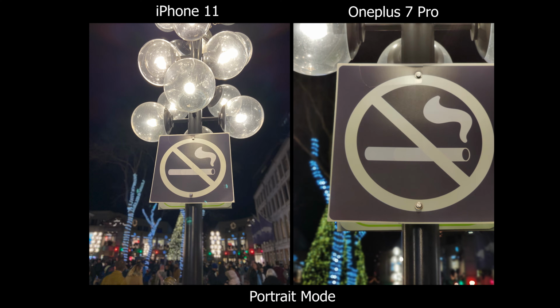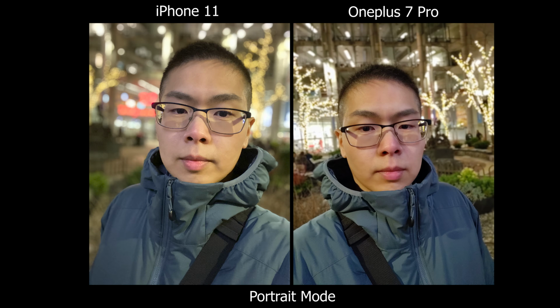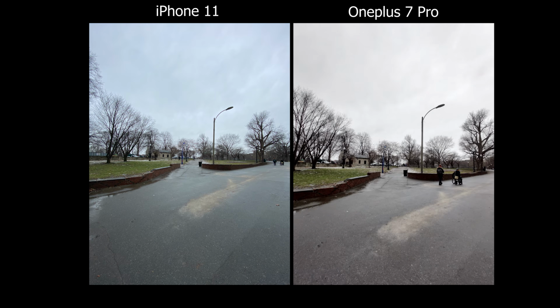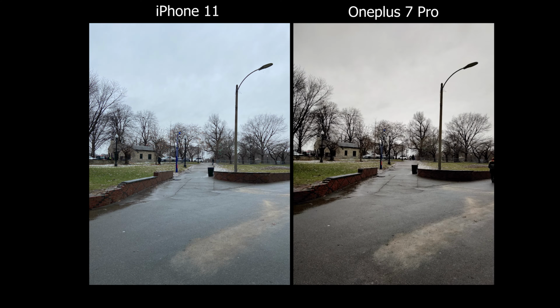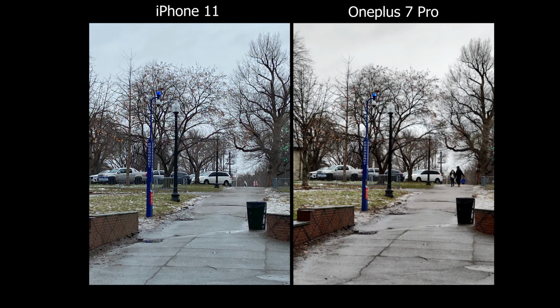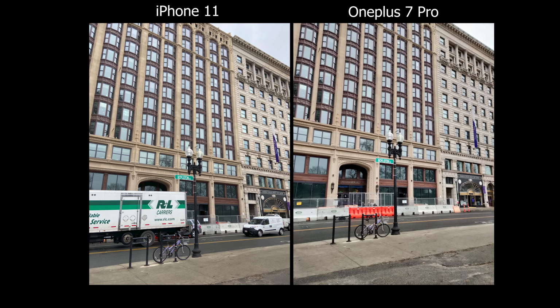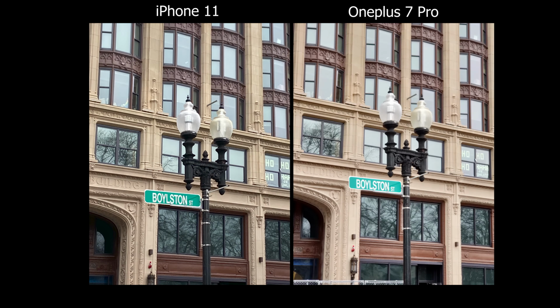The only pro I can think of from the OnePlus 7 Pro portrait mode is that the background is actually compressed, so you do get that portrait lens look. For everyday situations, they both got their ultra wide angle lens and the regular lens, and the OnePlus 7 Pro does have a telephoto lens. So if you like taking ultra wide angle pictures, then the iPhone is the better choice because it's much wider.